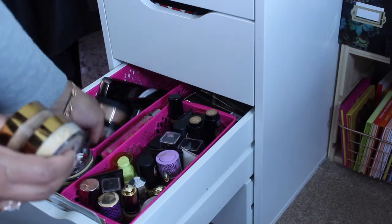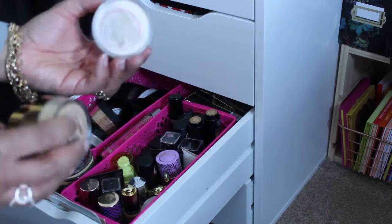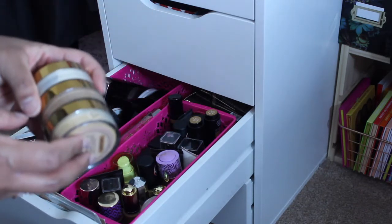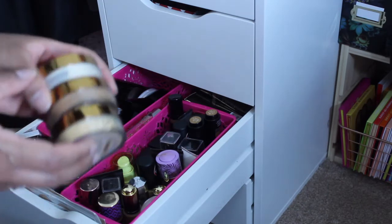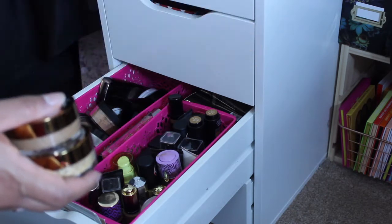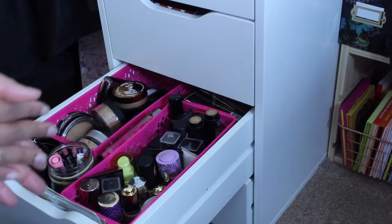And I may pull out my Beauty Bakery flower in yellow. Alright, so that's it for that drawer.